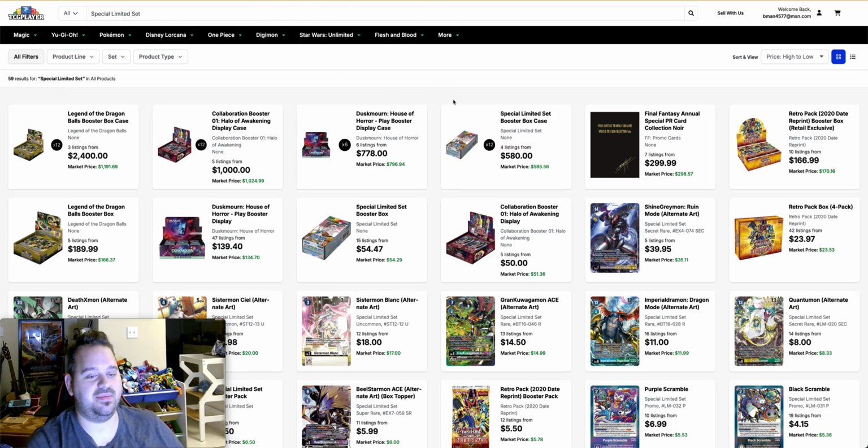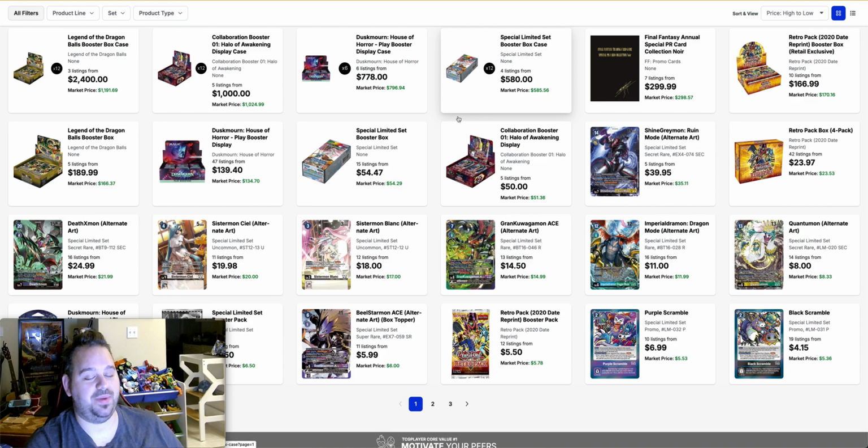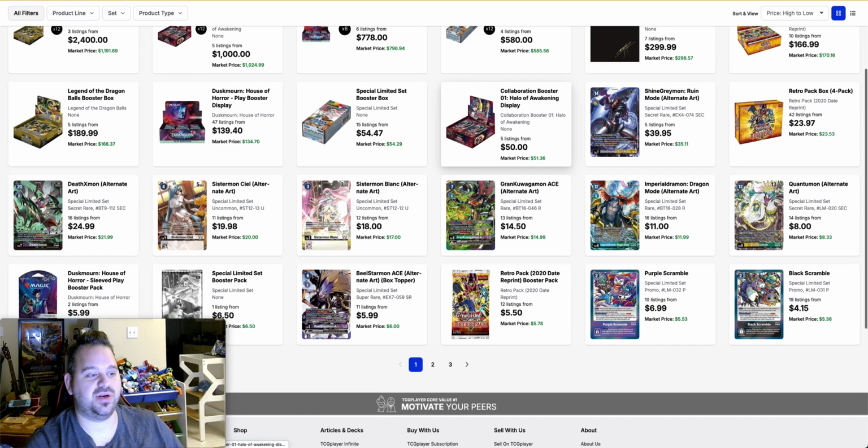We have the limited set here. Limited set comes out today. I will be getting mine today. I'm working night shifts, so I probably won't be putting up a release video. Everything's pretty cheap. The actual foils are textured, so they're nicer than the event packs. So I'm going to be selling all my event pack stuff because it's bad now.